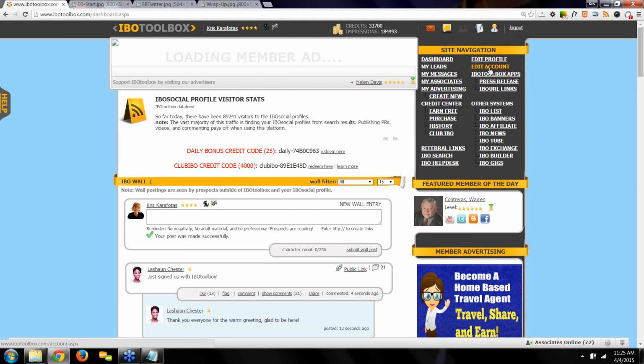Edit account. This is where you can change your password, or you could change your username, but I caution you about changing your username. Only do that if you're brand new to IBO Toolbox and you don't want to use the username that you set up your account with. If you already have advertising out there, don't change your username, because somebody's going to go to your old user profile name and it's going to say unknown account, and that would be really embarrassing. So make sure that you don't have any advertising out there. You can also change the notifications that IBO Toolbox sends you in this area.